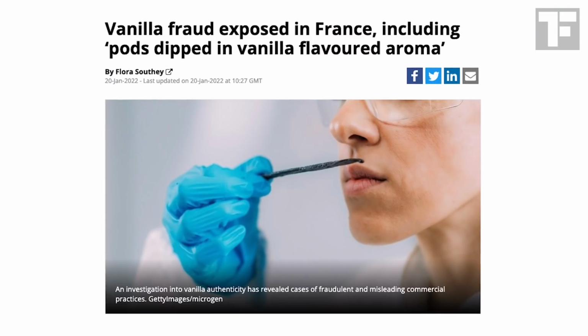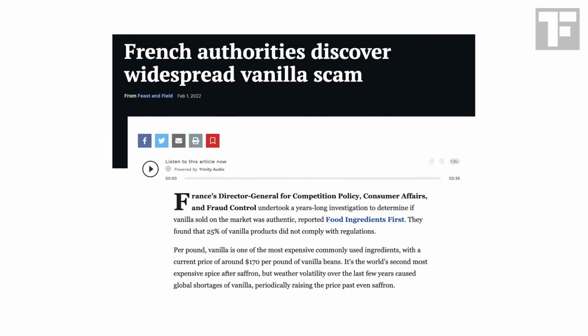And we haven't even talked about vanilla fraud yet, which is a whole other can of worms, and which, if a recent investigation in France is any indication, could be affecting half of all products claiming to use real vanilla extract, but are not. There is a lot to navigate here, but there are some simple steps you can take when purchasing vanilla. First, you need to figure out for yourself what's important to you. When it comes to vanilla-flavored foods like packaged cakes, cookies, and ice cream, you're already eating processed food, so the question of whether the vanilla is real or synthetically derived may not be such a big deal.